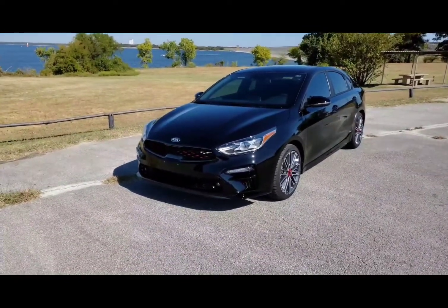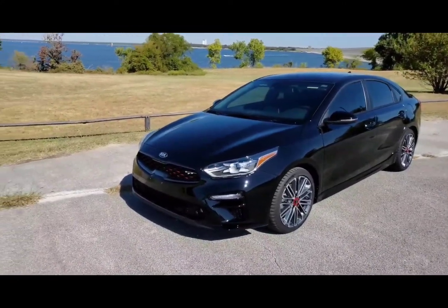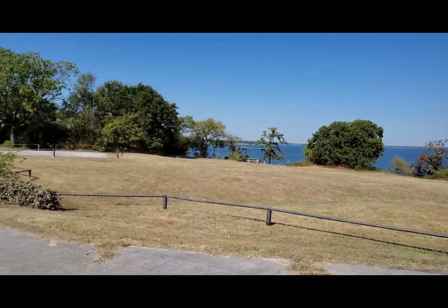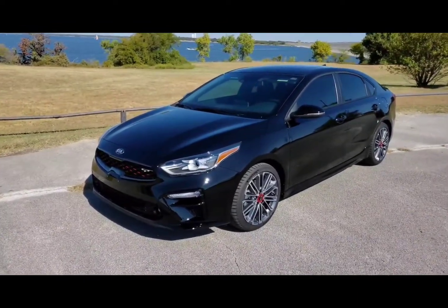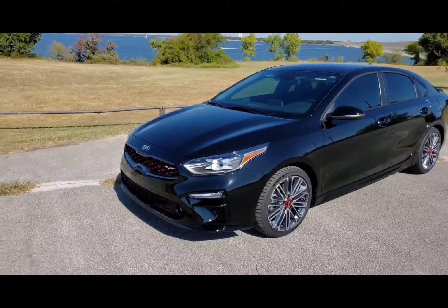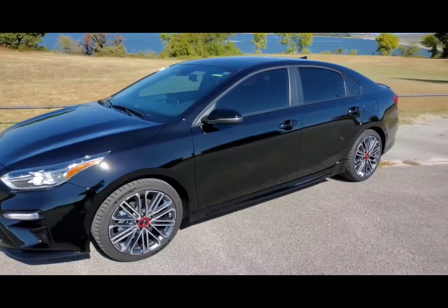So here we are in beautiful sunny 80-degree Grapevine, Texas. We're out near Lake Grapevine, and as you can probably tell, near DFW Airport. This is the new to the channel, new to me, brand new 2021 Kia Forte GT. Going to be doing maybe a little series on this as well.